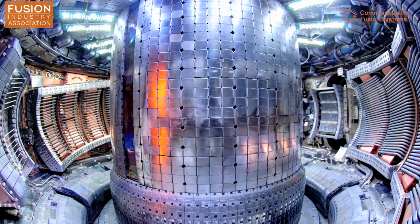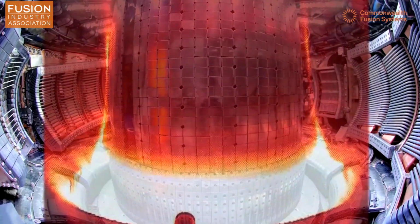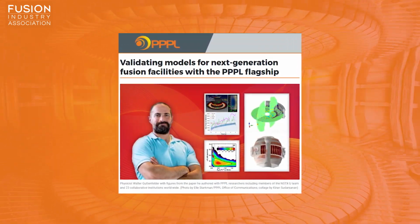But Dr. Greenwald has been a powerful force in fusion research for over 40 years, and most fusion scientists and engineers have used the Greenwald density limit, an experimentally derived limit that allows scientists to predict the maximum density of the plasma inside a tokamak. This article is a good look at the career path of Dr. Greenwald. 5. Validating models for next-generation fusion facilities.